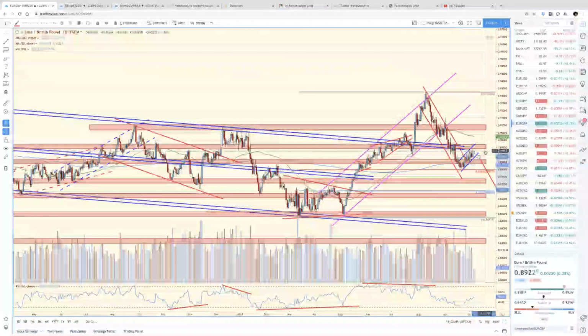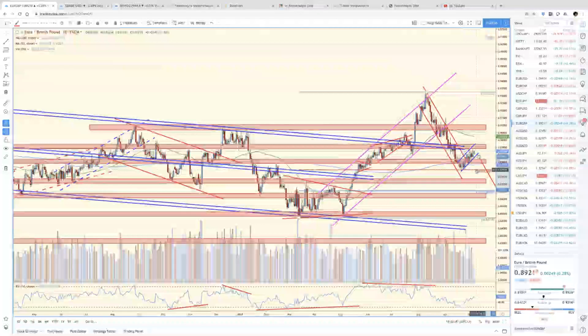0.8950 is resistance. I think that as long as we trade below it, there is a very decent chance that we're going to see at least one more leg to the downside.